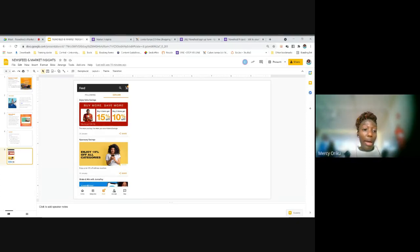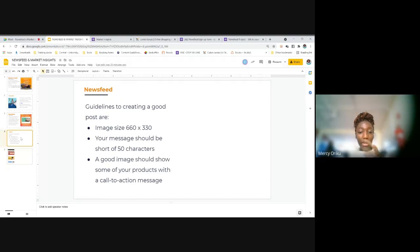And you can do that by hiring someone or getting someone who's your friend who knows how to do that, or you can do it yourself. There's so many websites that you can edit images to make it look like an ad, where you show an image of your products with a message tagline, right? And the number of characters for the message you want to be posted should not exceed 50 characters. So that's what you need to know with Newsfeed. Lastly, it should have a call to action, and the size is 660 by 330 pixels.